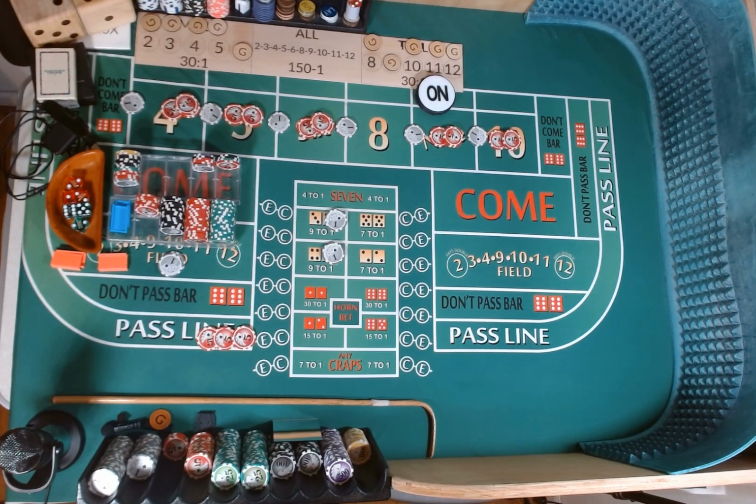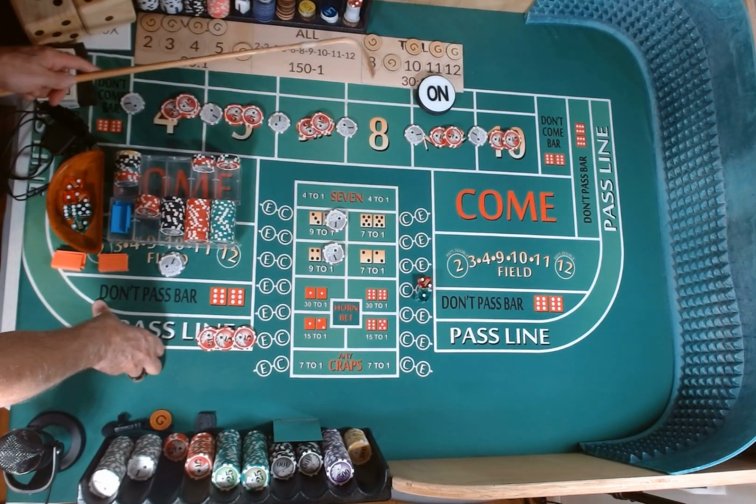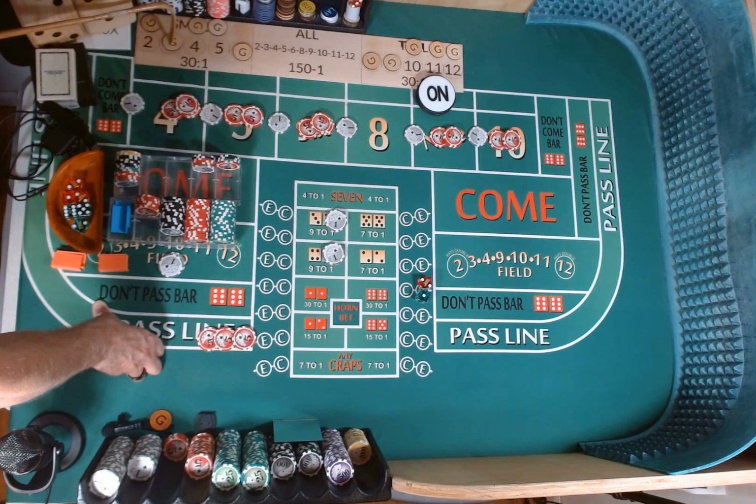Dice are out. 3, 5, 5, 1. That is a 1, 2, 3, 3 craps. Nothing happens. But we forgot to mark the 8. We'll mark the 3.